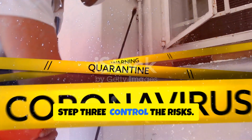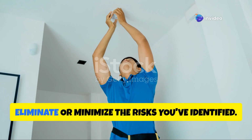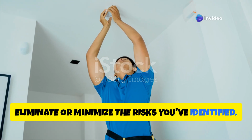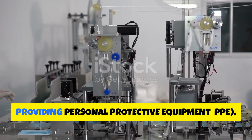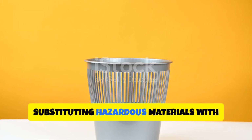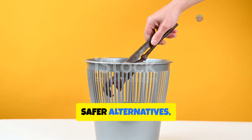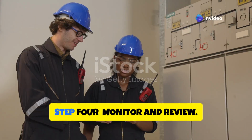Step 3. Control the risks. This step is all about finding ways to eliminate or minimize the risks you've identified. This might involve implementing safety procedures, providing personal protective equipment, PPE, substituting hazardous materials with safer alternatives, or modifying equipment to make it safer.